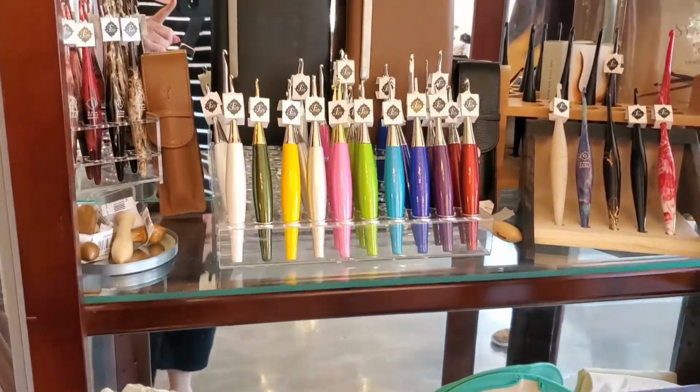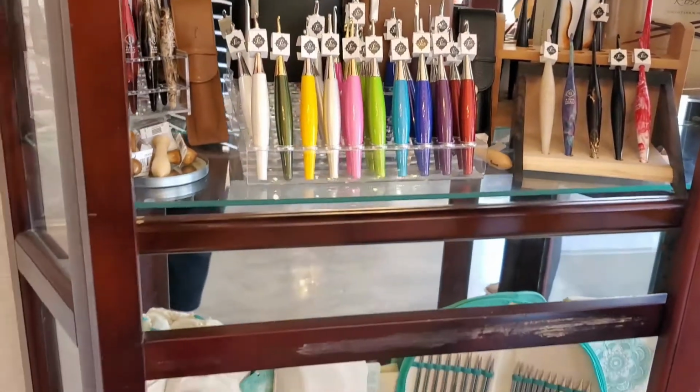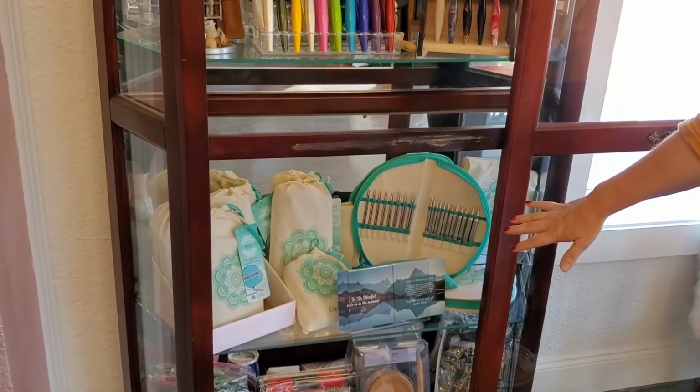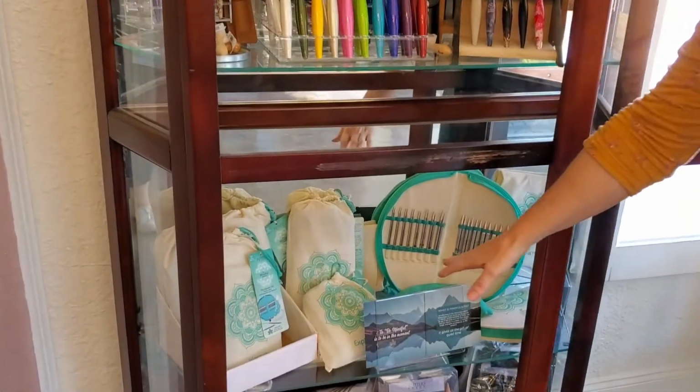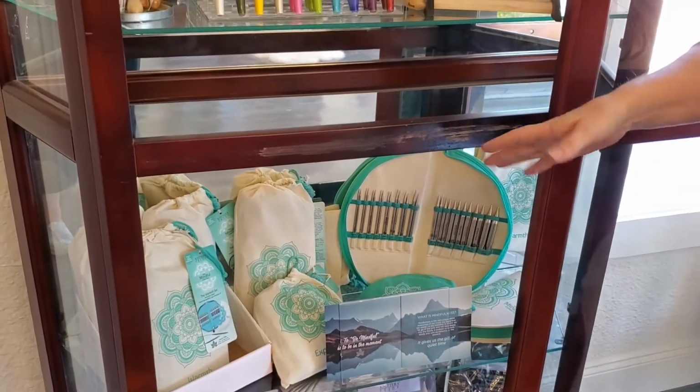But look at all this. I love the colors. That's what I love about their stuff. Beautiful. We also carry the Mindful collection. Wow, that's beautiful. They're amazing, and we do let you try everything before you buy it.